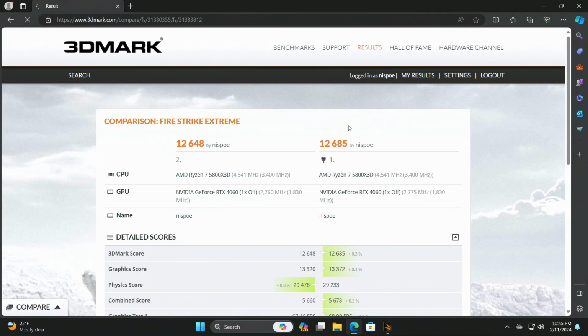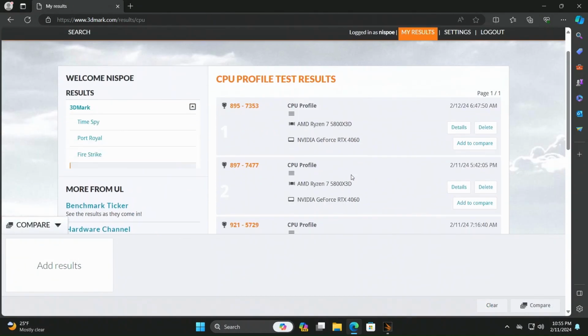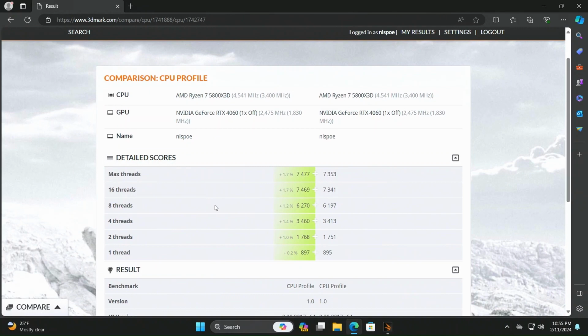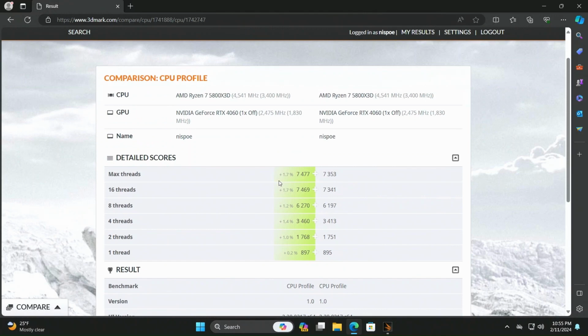Let me compare the CPU scores or the CPU benchmarks. Okay, so this is the Jonsbo, this is the Noctua. Compare. Yeah, and the Jonsbo, it's pretty clear that it's beating out the Noctua cooler. Like, yeah, that's pretty straightforward. So it looks like the Jonsbo cooler with the Noctua fan is probably the way I want to go.